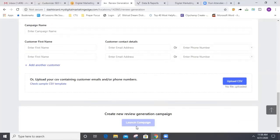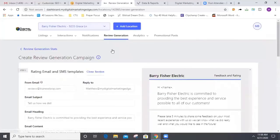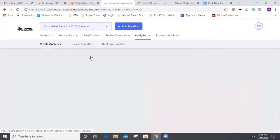So once you do that, you just launch the campaign. It will automatically send that out. You can set follow-up in there as well. So it sends another email if you wanted. And it, again, is a great way to get those reviews on Google, on Facebook, on Foursquare.